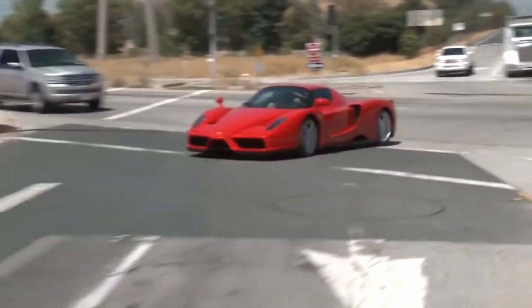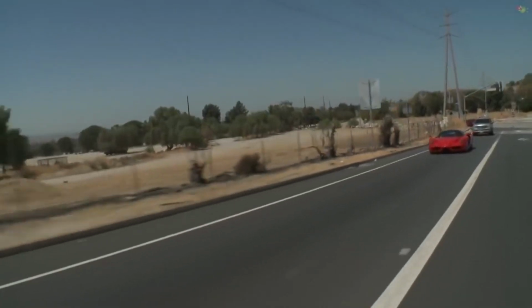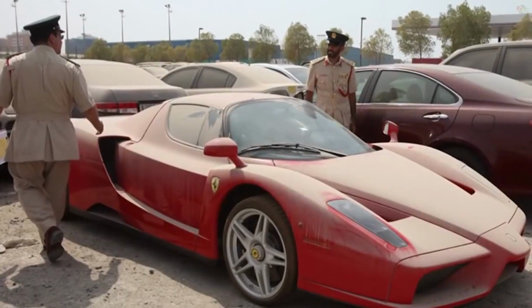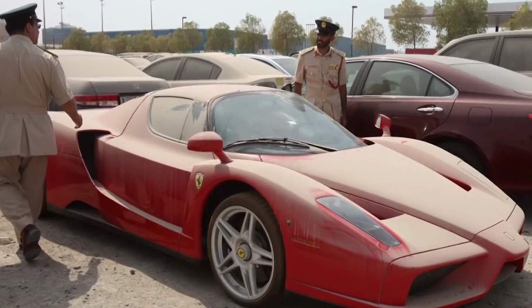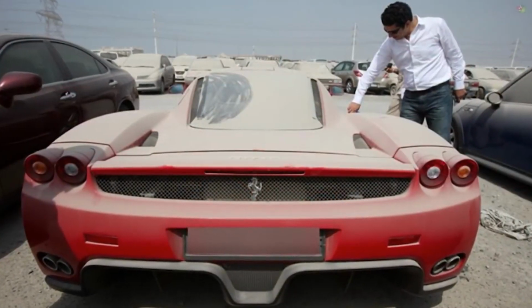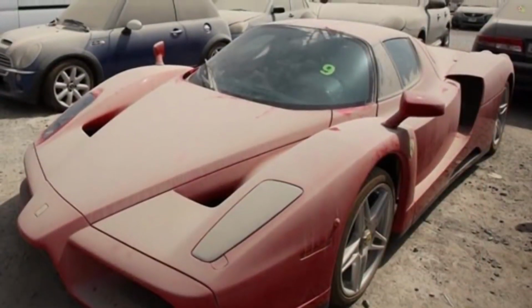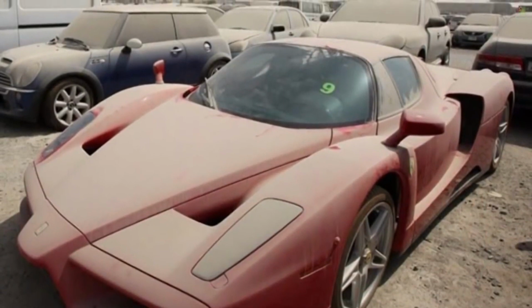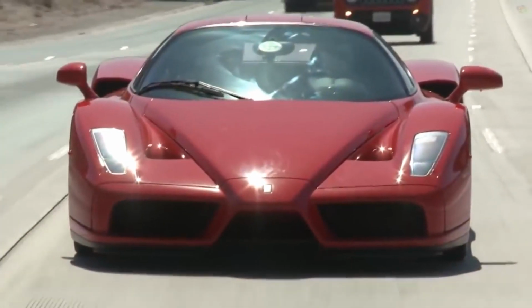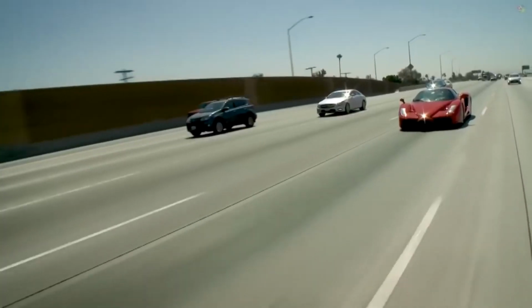The Ferrari Enzo is a supercar which gathered dust on an impound lot in Dubai, even though it cost more than $1 million. The car was abandoned by a British subject who wasn't a law-abiding citizen and hurriedly left the country, leaving the car to the mercy of fate. Later, it turned out that the car was hijacked. Today, it is known that it was simply driven off into the hot Arabian sun until the destiny of this beautiful sports car is solved.